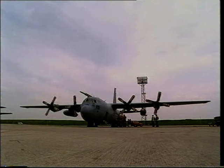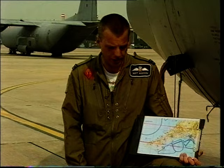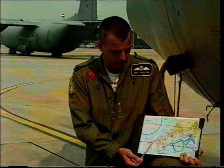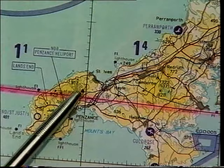The test run also gives Bert Whedon the chance to check out his flight plan. The outside broadcast for the BBC is based in Marazion, which is about here. The centre line of the eclipse is the bottom line that you can see. The BBC ground station that will receive our signal is just on the centre line, just about here.